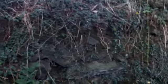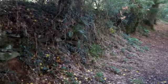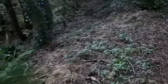So yeah, the old coffin carriage used to bring the coffins up this way to avoid the toll gates. I think they used to charge a penny or something like that to come through. So by coming up this track, it's a bit of a climb, but coming up this track they avoided paying that penny. Who knows how many trips in a day they'd make bringing coffins this way on a horse and cart. What a nice way to go.